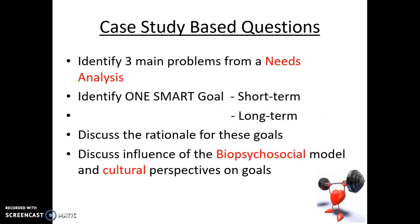So the case study based questions: you've got to identify those 3 main problems for the needs analysis. Then you've got to identify one SMART goal that is short term and one that is long term. You've got to discuss the rationale for these goals. I would ask you to use the biopsychosocial method and think about holistic and cultural perspective of these goals.